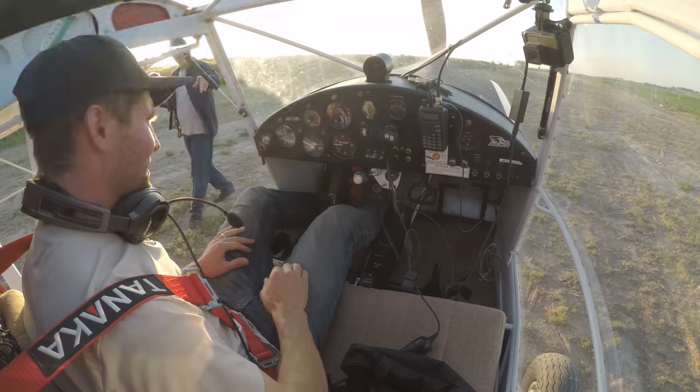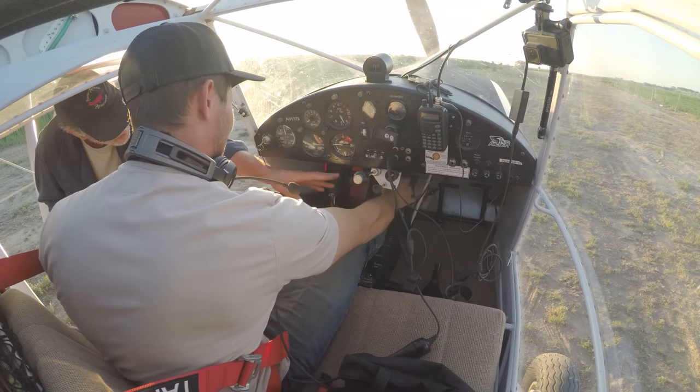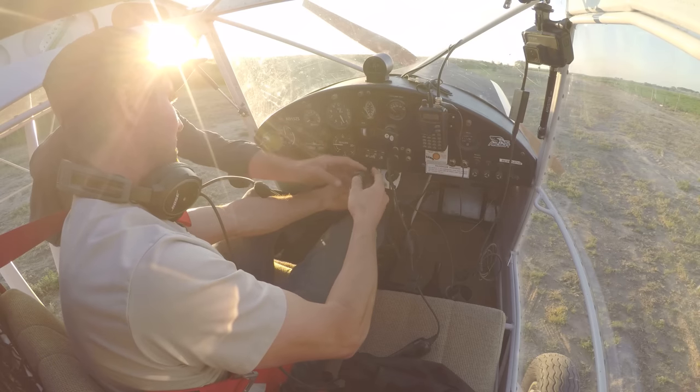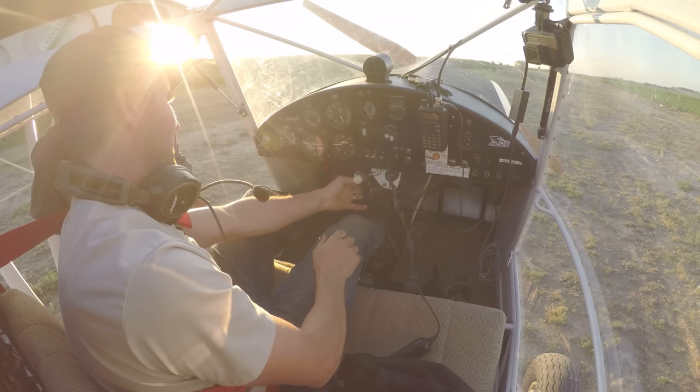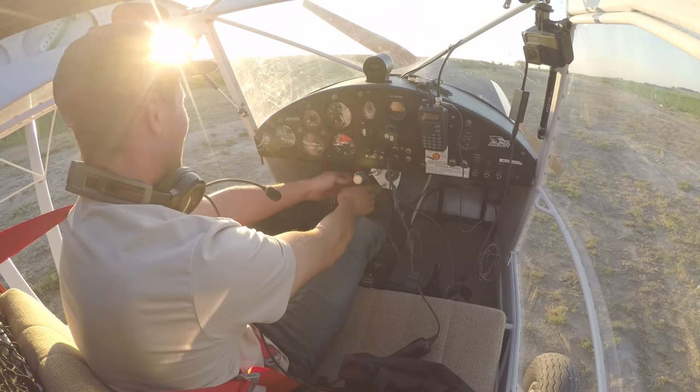Okay, turn on key. It is dual ignition. Now, I usually pull it out a little bit so I don't skin my knuckles on it. Just like that. And then when it starts, turn your idle to about 22. Okay. All right, clear prop.